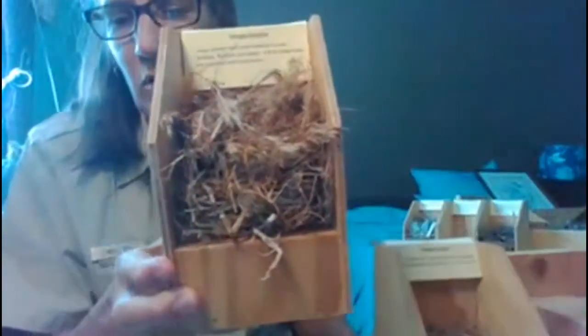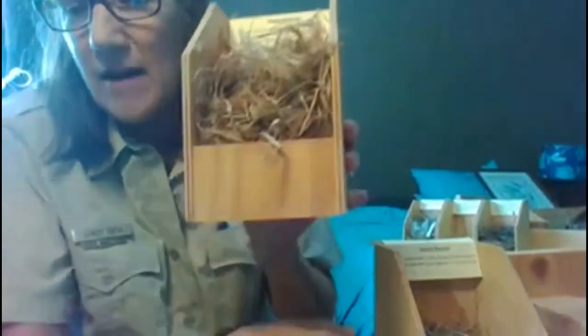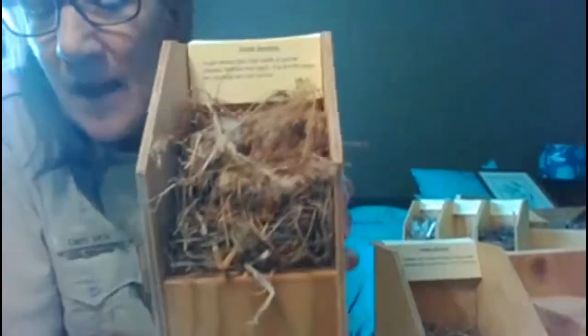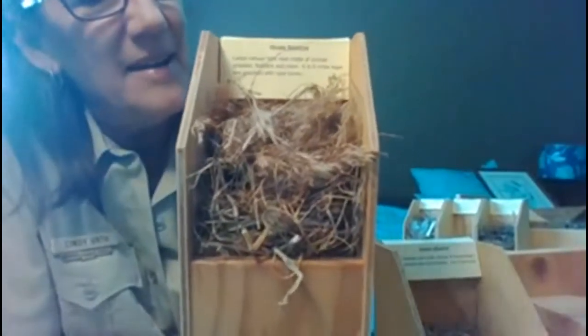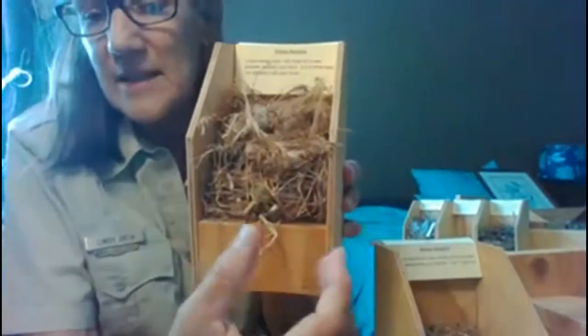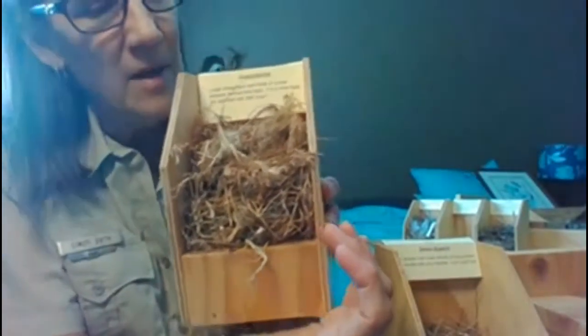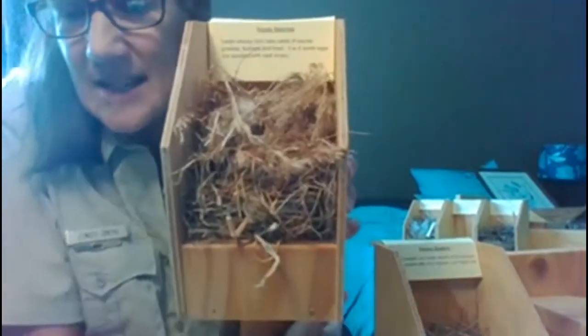The house sparrow will use an abundance of materials. It's put into this nest box very sloppily. And I kind of compare this, hopefully I don't alienate anybody with this comment, but this kind of reminds me of my teenagers' bedrooms when they were living at home. Kind of just a messy nest.